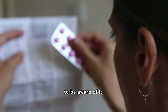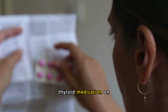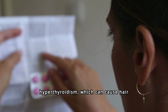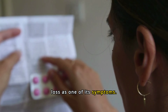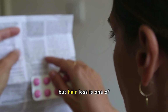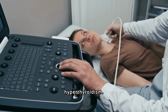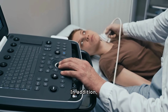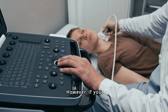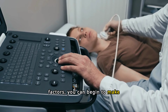If your dose is excessively high while taking your thyroid medication on Medicare, you run the risk of developing hyperthyroidism, which can cause hair loss as one of its symptoms. I realize it sounds a little confusing, but hair loss is one of the signs of both hypothyroidism and hyperthyroidism. In addition, hair loss is a side effect of all drugs. However, if you are aware of each of these factors, you can begin to make sense of it all.